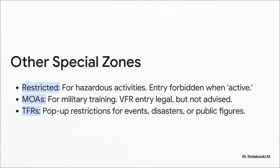The other zones are also all about safety. Restricted areas, for example, keep civilian planes away from hazardous stuff like missile launches or artillery fire. You can't enter when they're active. Then you have military operation areas, or MOAs. These are basically designed to separate us from military training exercises, high-speed jets doing their thing. And finally, you've got temporary flight restrictions, or TFRs. Think of these as pop-up restricted zones that can appear for things like a presidential visit, a big football game, or even over a wildfire.